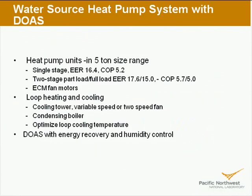The next one is the water source heat pump system with a dedicated outdoor air system as well. This is a small size water source heat pump in about the 5-ton size range. And we have two options. You can have a single stage water source heat pump, then you have to have a premium, very high EER and COP number. Or you can put in two-stage heat pumps, and in that way you have better part load performance as well.